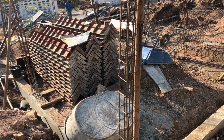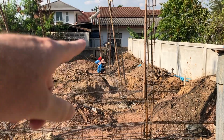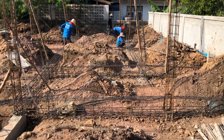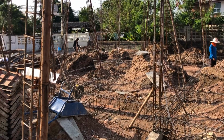So today is Tuesday, January 8th. We can see they have more of the... But here they got a few more of the foundation set up. Bars, rebars. Over there is like rebar chaos central. There's so much of it.